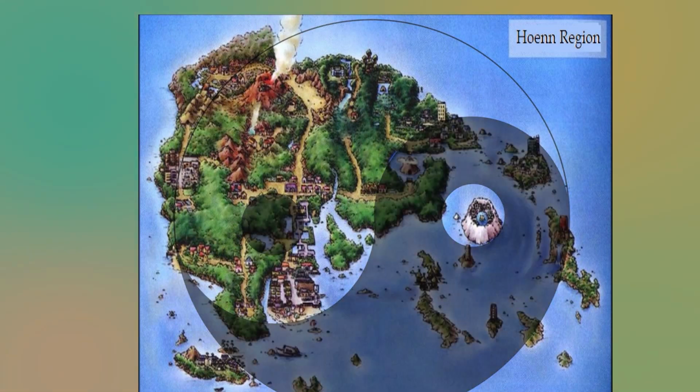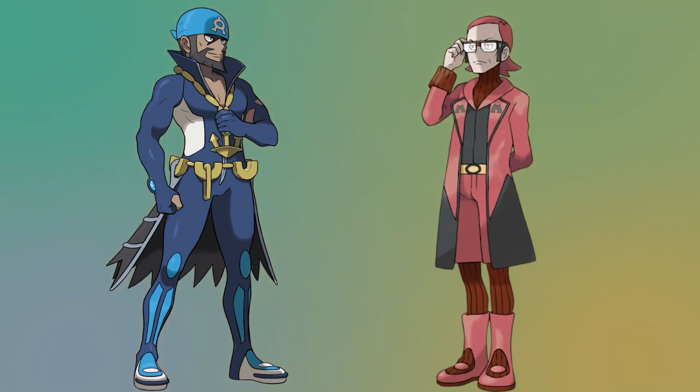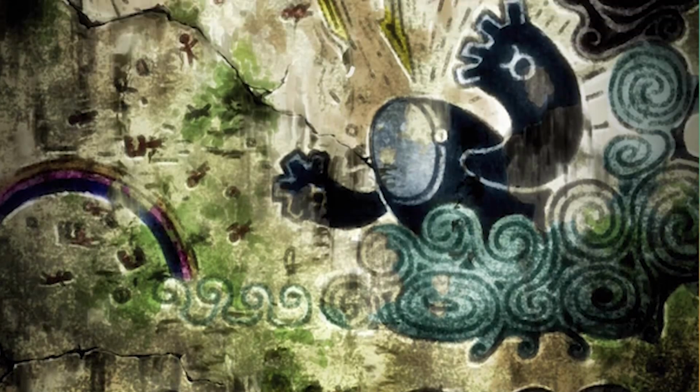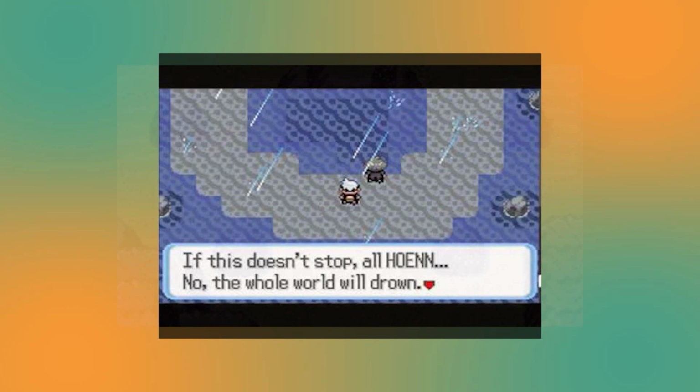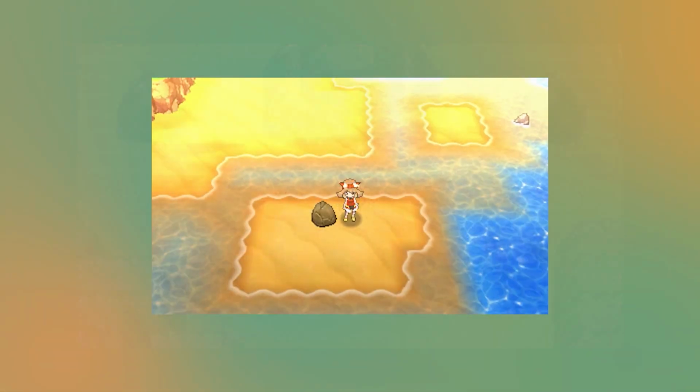The evil teams of these games, Team Aqua and Team Magma, are evil because they're trying to disrupt the balance of nature, either by drying up the ocean to create more land, or flooding the land to create more ocean. This connects strongly with another sub-theme of these games, which is weather and climate. These games are the first in the series to have weather appear on the overworld, including sandstorms, rain, and heavy sunlight. They also added a new form of weather, hail.